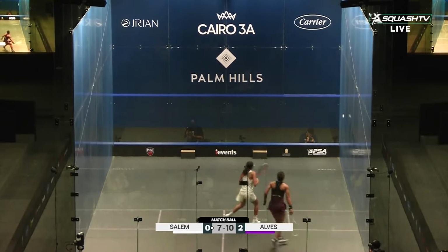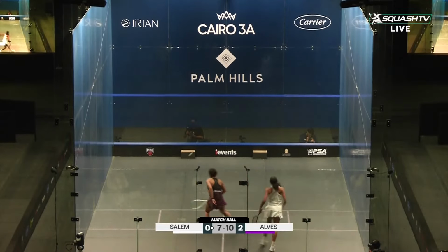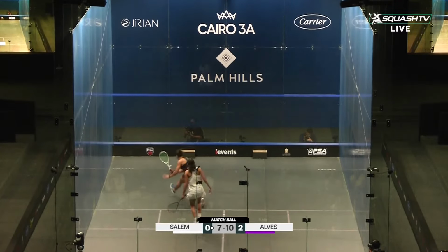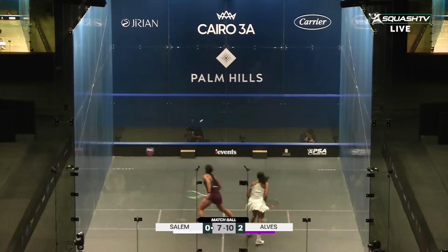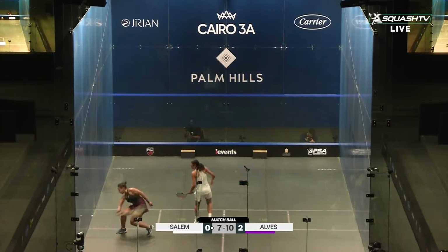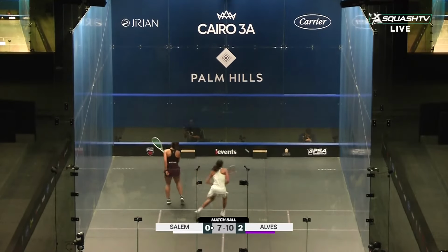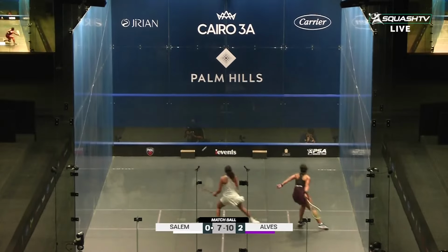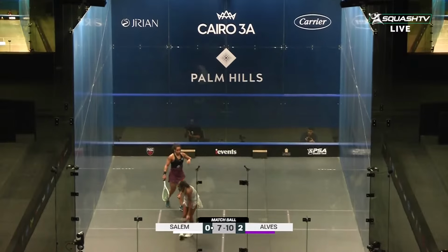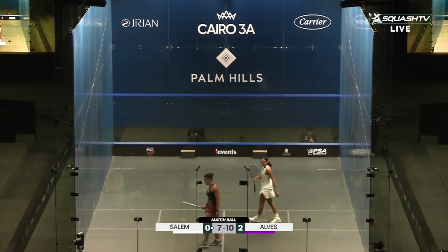It's well straightened there, the youngster. Really battling hard here, which is good to see. Oh, she's leaned across, taking a strong position. Alves wants to review this one as well. Player review.